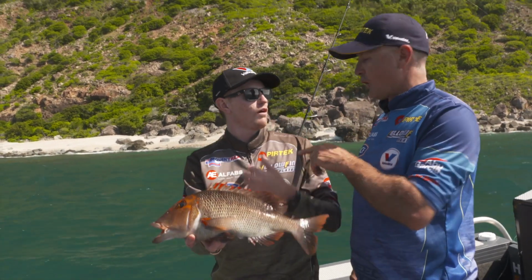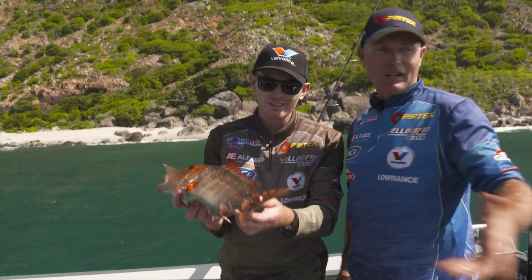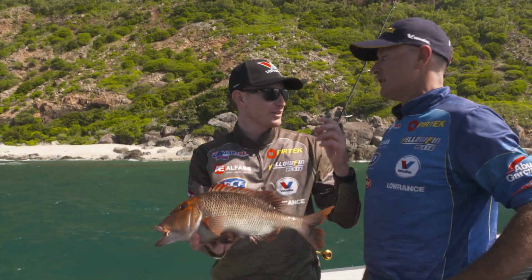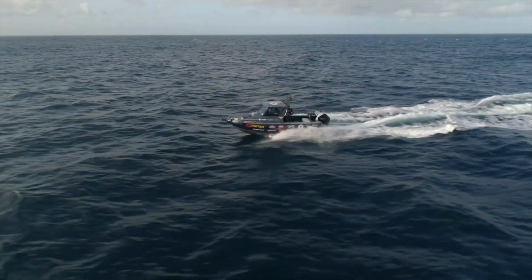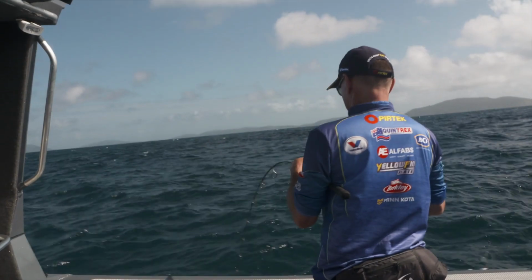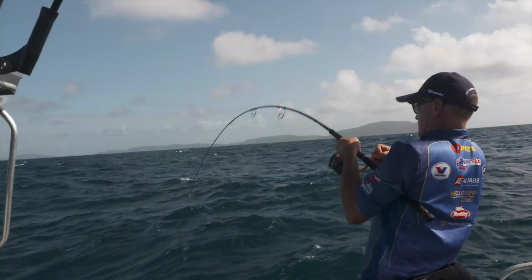Well, I reckon there's a side. Well, how about, come on, mate. I've taken you. We're in the big boat today. I've dragged the big boat all the way up here. There might be a little bit there. Right, a little bit for me. That's the go. Beautiful fish. Just had a bit of a move.